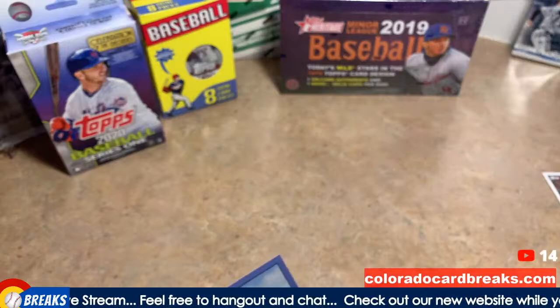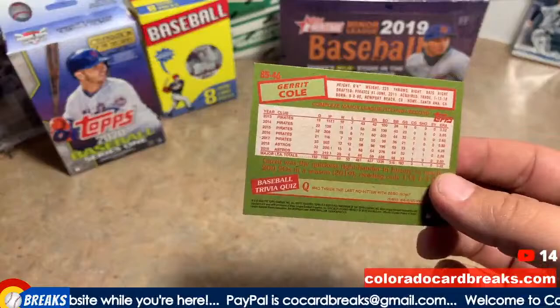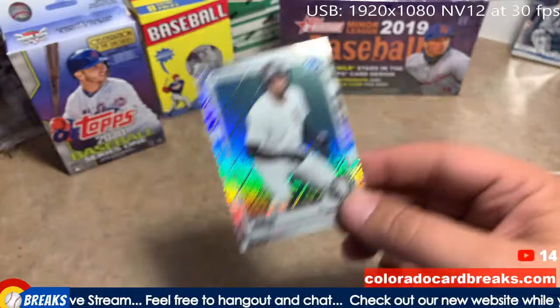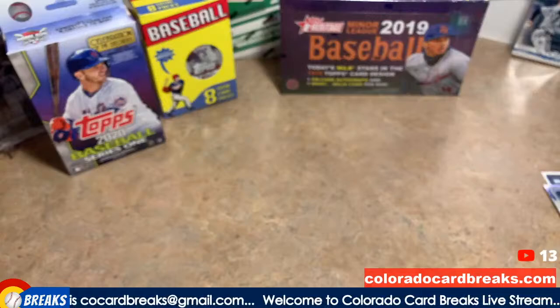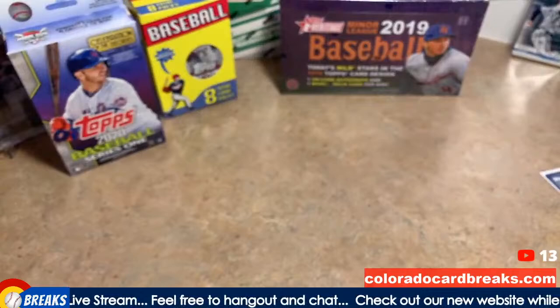Next up, also for $3, we have a blue Gerrit Cole, 1985. This is not numbered, strangely enough. But it is a blue Gerrit Cole 1985 retro card. Again, just say their name and sold in the chat. We have a Luis Robert Prospect Mojo. $5 on the Luis Robert Prospect Mojo. That's a lot cheaper than eBay right now. Robert sold? Yeah, that's a nice one.